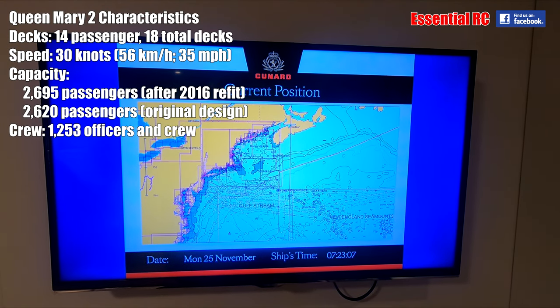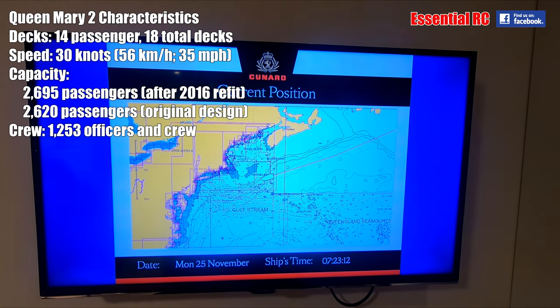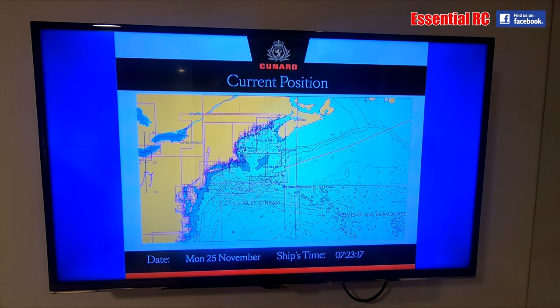We are getting tossed around a little bit as we come into New York. But I thought it'd be fun to go around the ship and see how everybody is coping with the situation.